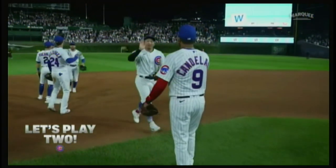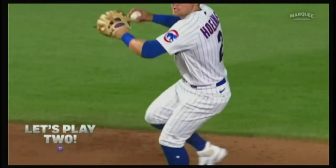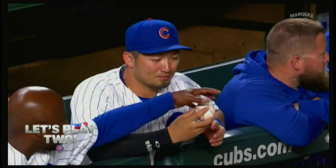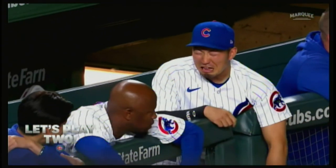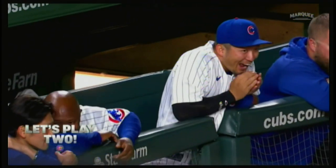Cubs having two of their better back-to-back offensive games. Don't worry. In case you're a fan of defense, pitching, or shenanigans, we've got you covered. So, hey Chicago, what do you say? Let's Play 2 starts right now.